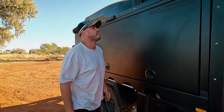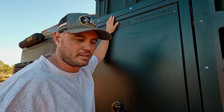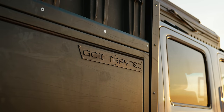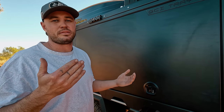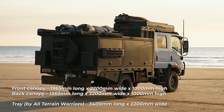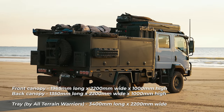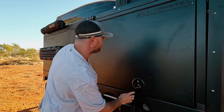The GCI canopy, in my humble opinion, GCI and the way they do things and their finishes and just their attention to detail is first class. It's top of the line. It's the reason we went for them. The price is up there, but for what you get out of these things, and we don't have technology in the front of the truck, so we really needed a place that, well, you'll see. I'll open her up. Here you go.